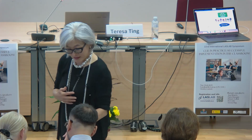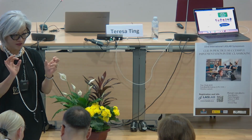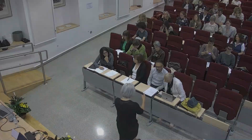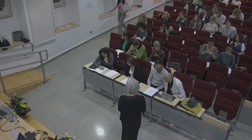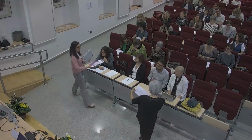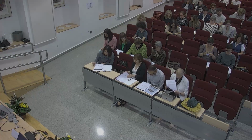Once they decide in task 1A which words they should be choosing to make the correct question grammatically, then task 1B were the answers to those questions. So for example, number 1, how many M&Ms do we need? Because Italians have problems with how many and how much in English, probably Spanish the same. So how many M&Ms do we need? C, just 2 are enough. So the students will be doing this.